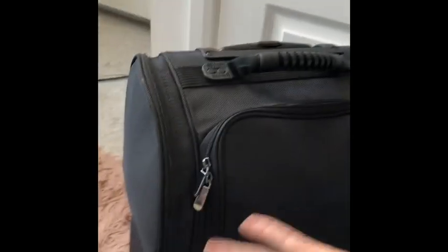Excuse all the crap in the background. It's got 1, 2, 3, 4 pockets, big ones, main zip around the front, hard wheels. Yeah, I really like it. It's, you know, easy to pull along, and it stores everything I need in it. So I will put it on the bed and show you what's inside it.